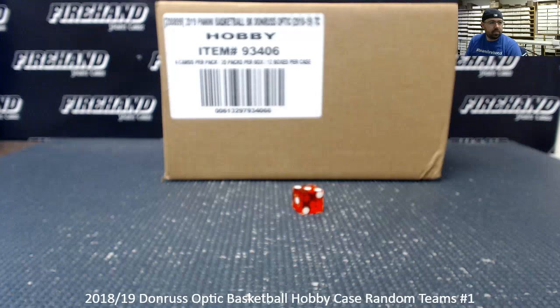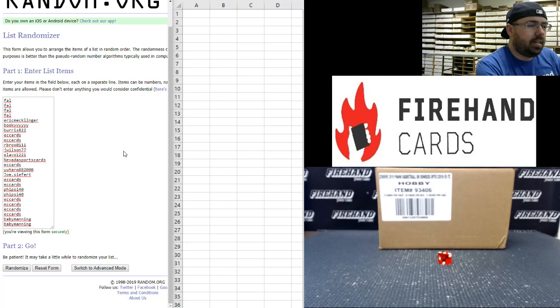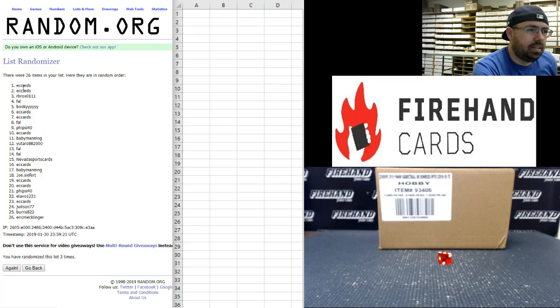All right. Starting with our participants, we got Frank at the top, Baby Manning at the bottom. Three times. Good luck. One, two, three. All right, EC Cards up top, Eric Mecklinger at the bottom.